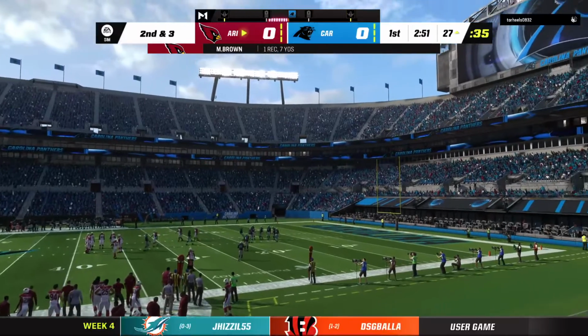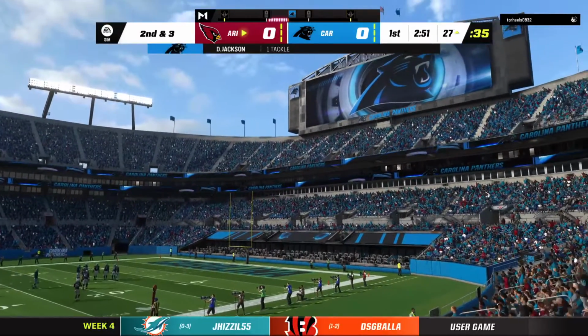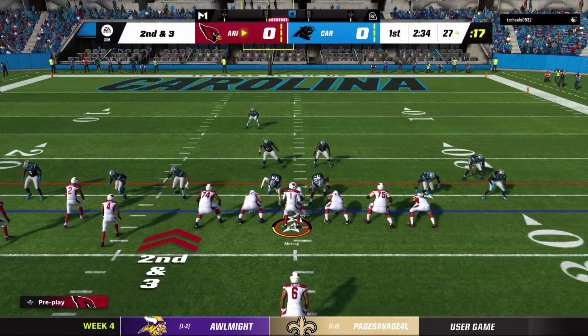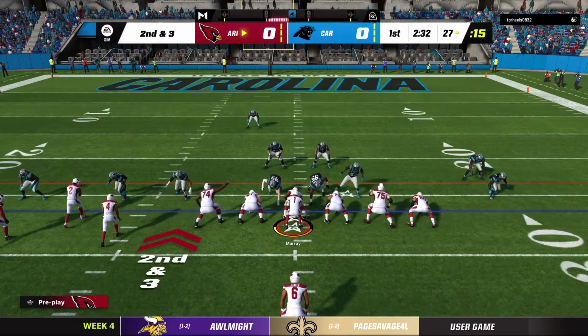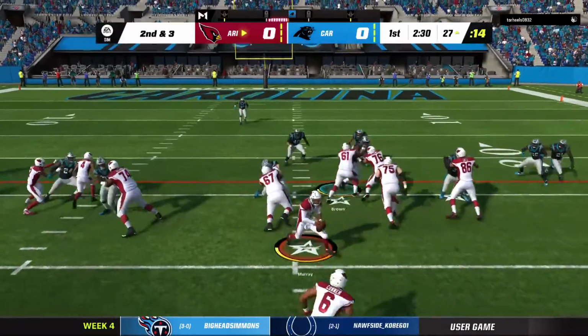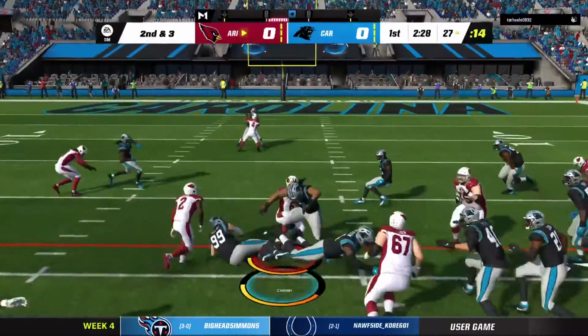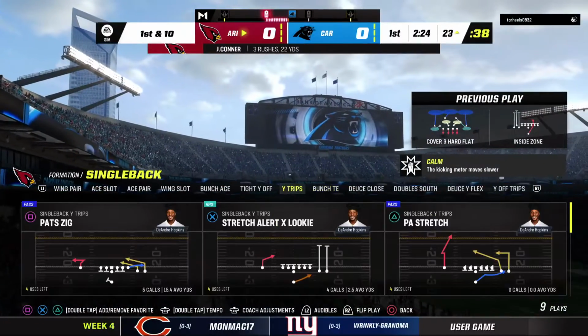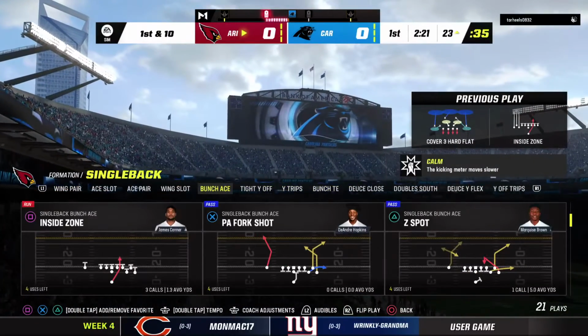But it appears that they read man defense and went to the out route. And what you have to do on that one is the receiver's got to make sure he works the defender towards the middle of the field to give himself space to cut to the outside and have that ball delivered with good timing. And they got it done. And he'll go down here right around the 23-yard line. 4 yards the pickup, first down.